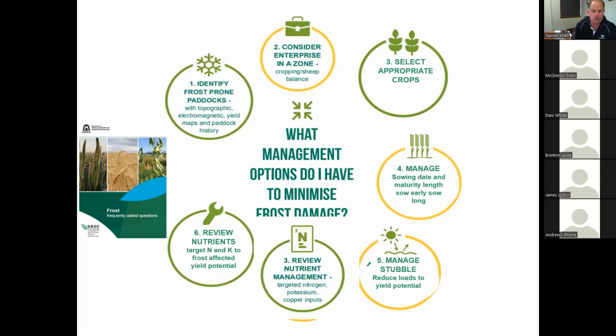I had a client at Corrigan, in the frost belt in Corrigan, regularly getting hit. Son had just come home, and one year they were frosted, went out and bought a mower and a baler and cut wheat and got his money back on the frosted wheat country. And now they have 400 to 600 hectares of hay in every year, which rotates through on the 25% of their farm that is high frost risk. And now we've really changed the risk profile of that whole business, because there's 400 hectares that's going to grow hay every year.